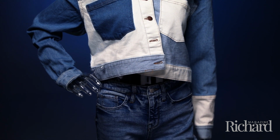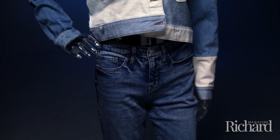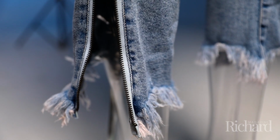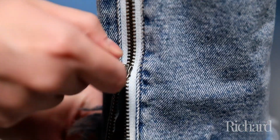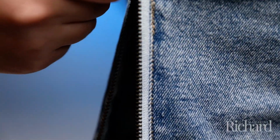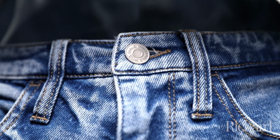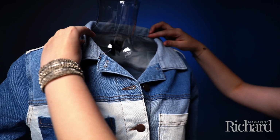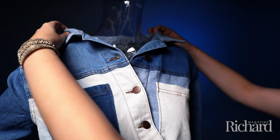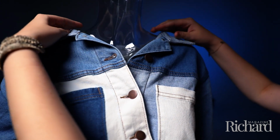You may be seeing cropped flares with frayed hems everywhere, and believe me, as a tall girl, I was hesitant to try the ankle-length look. But these high-waisted jeans with side zipper detailing are flattering and on-trend at the same time. At only $28 a pair, you can have fun with the look without overspending. Here, we've topped off the look with an oversized boxy patchwork jacket that's just as trendy and affordable.